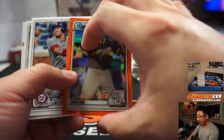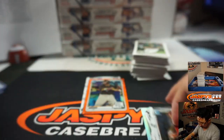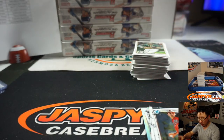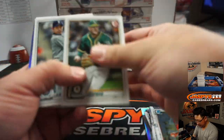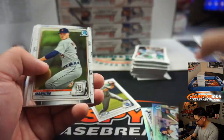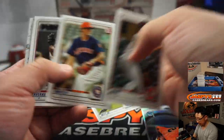So there's CJ Abrams to 25. CJ Abrams orange will go to the Padres. That's for Mark, and Adam Harper gets that chrome. Bobby Witt Jr. I think this is the first Bobby, and there's your first paper, Bobby Witt Jr. There you go. So 2 so far.